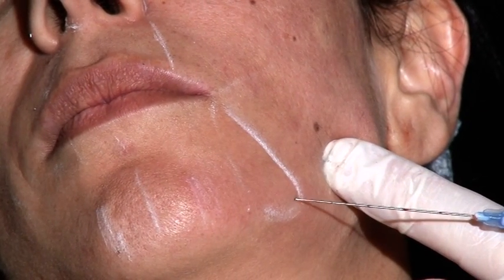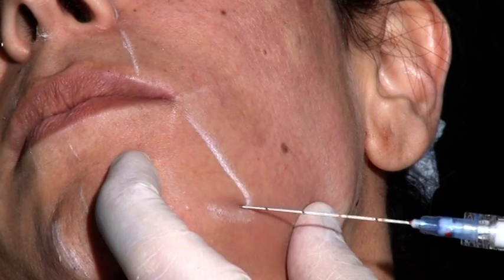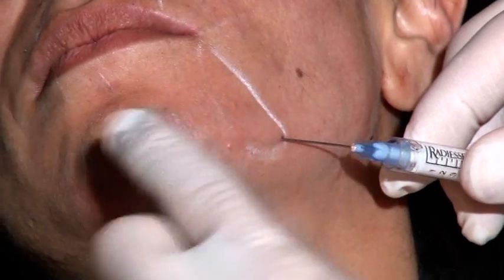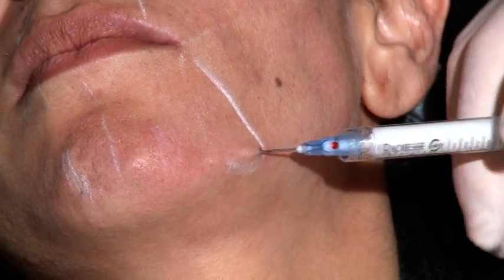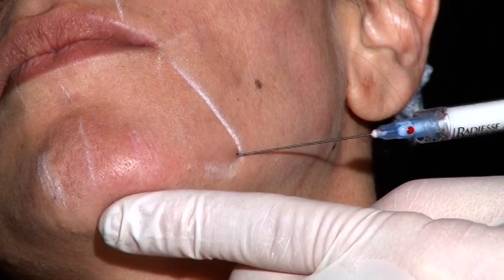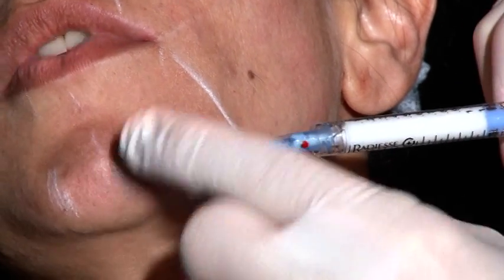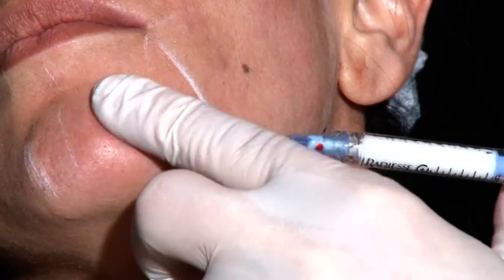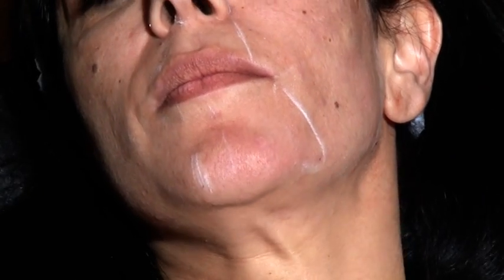So from here, I go through the skin. So I'm into the subcutaneous tissue. And I'm advancing the cannula to the midline of the chin. So I'm here. And again, retrograde linear thread. I go up. Sorry, retrograde. And I go up. So it's three small retrogrades of Radiesse Plus that are going to be in the subcutaneous tissue. All right? You okay? Then I move to Belotero Volume.